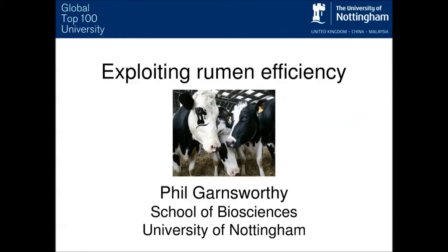One way of improving dairy cows is to have them all genetically modified with the University of Nottingham logo. They're far more efficient there.